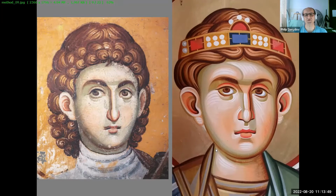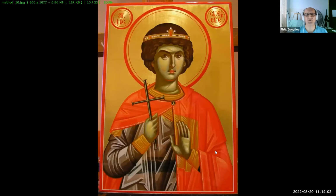Icon. He knows what to do. And the purpose of his method is to make the painting process quick, to make the image look traditional and perform it quickly. Like this one. And there are hundreds and hundreds of contemporary icons like this. They do look like icons, but something is missing.